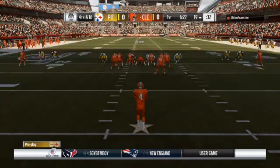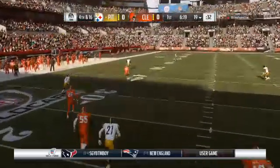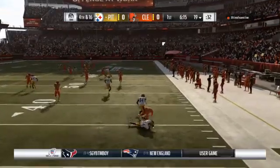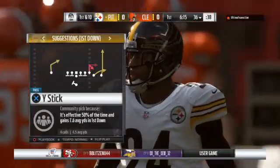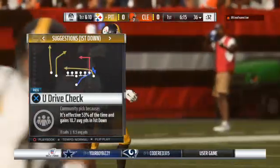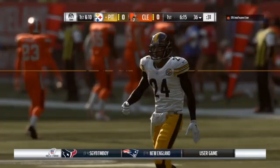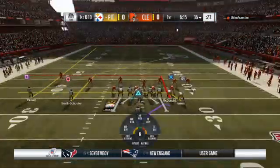Back deep for the Steelers, Antonio Brown. And he'll get this away into the icy winter air. 39 yards on the punt, give him just 1 yard on the return. And the Steelers will go on offense here, 1st and 10. Big Ben and the Steelers with a 1st and 10 at their 36-yard line.